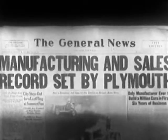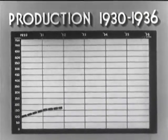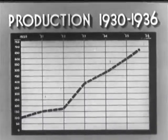Plymouth is the only car that built 1 million units in the first 6 years of its existence. Then, in a little more than 2 years, the second million mark was achieved. Look at the record of Plymouth triumph during the Depression and since. There is only one way to attain this skyrocketing popularity, and that's by building extraordinary value.